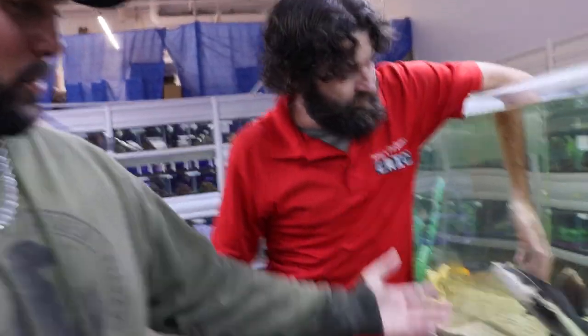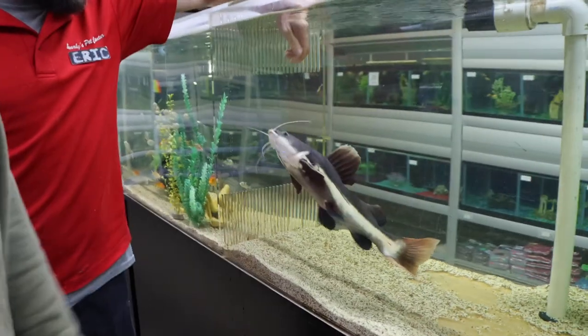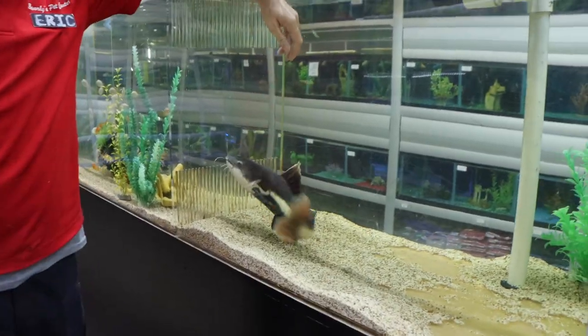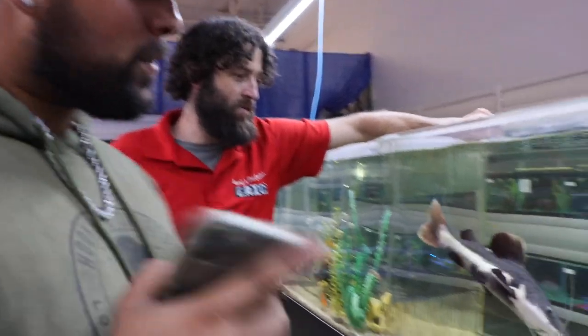Red-tailed catfish. Look how personal he is. Eric messes with him all the time. If I had a piece of fish in my hand, he'd probably take it. I'm sure. Bite my hand for you. Look at this guy, he's a puppy. He's a tank. Now he's going to be pretty much what? A store pet, pretty much? $400. Everything's available. $400.